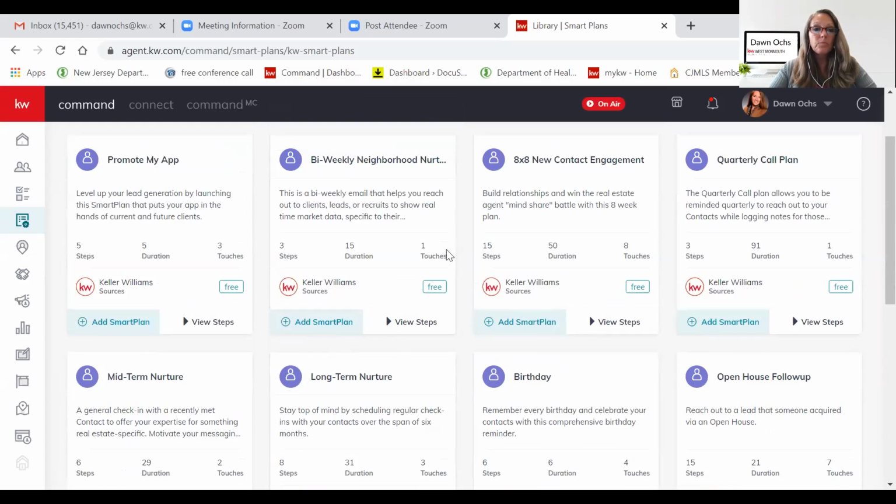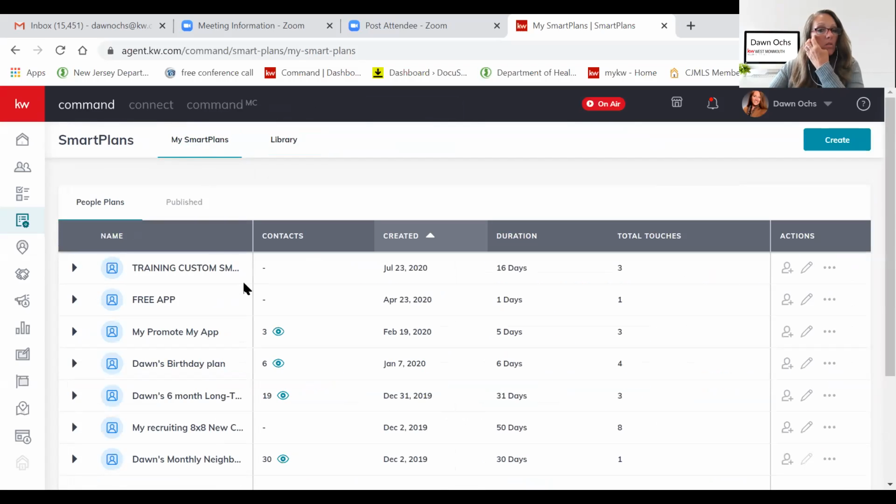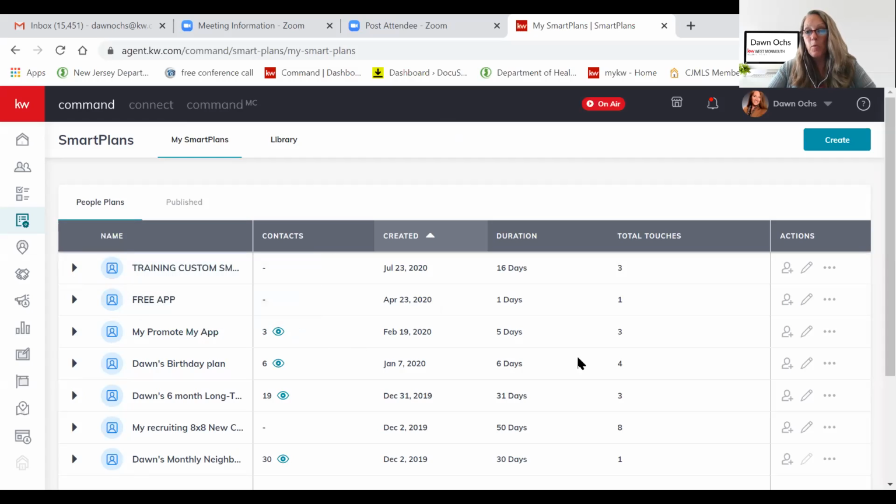All right, so whichever one you would like to use, you just click Add Smart Plan and it'll jump over to your My Smart Plans area. Okay, so let me go over to the training that I was looking at and showing you today. Before I do that, I'll show you where the My App, promoting My App is.